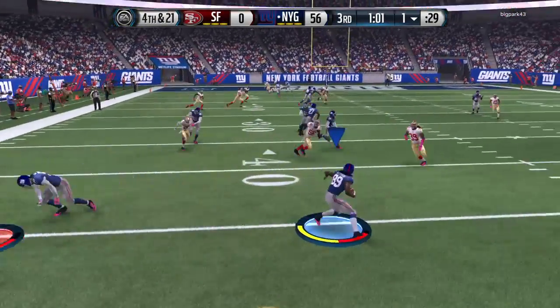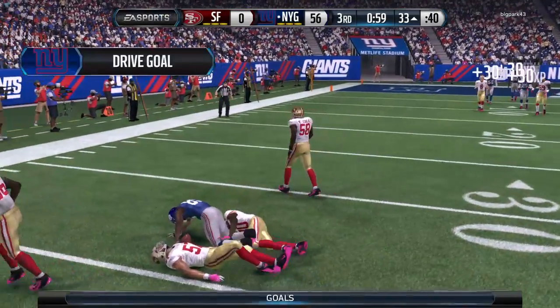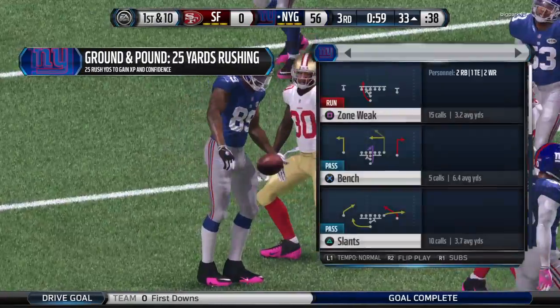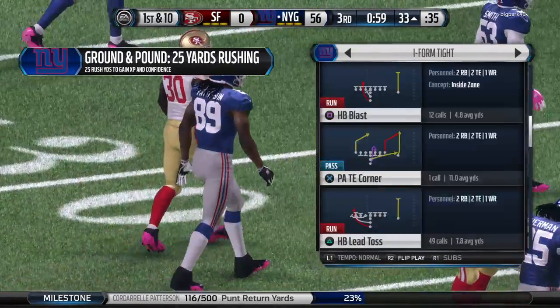Patterson's got it on the return. Gains 17. Patterson's such a great athlete. You got to find ways to get the football to him. Here's another way to get it to him. On a punt return, how explosive is he?